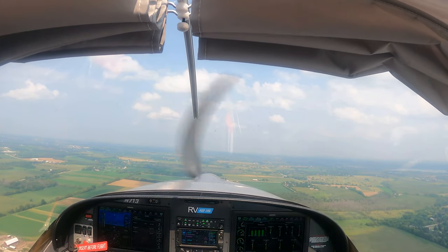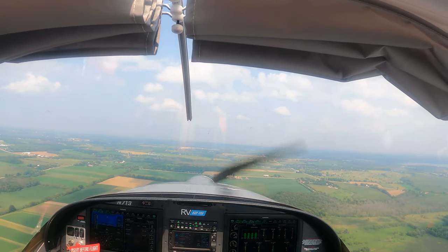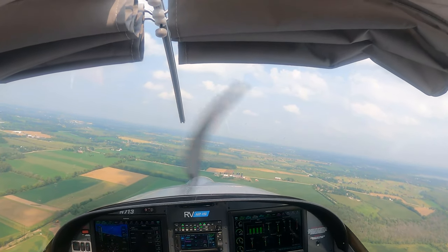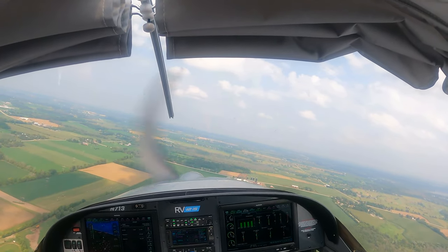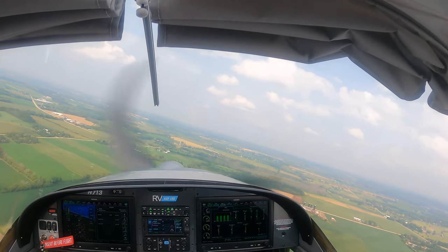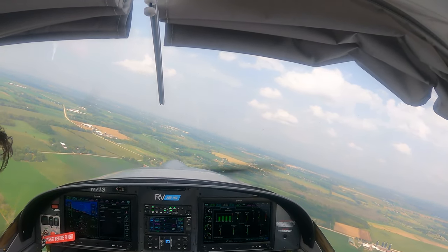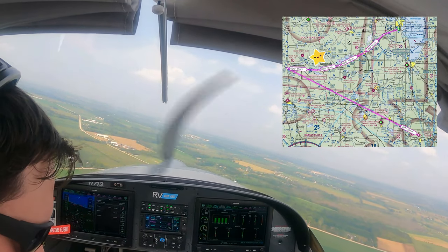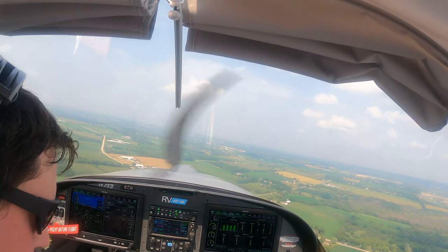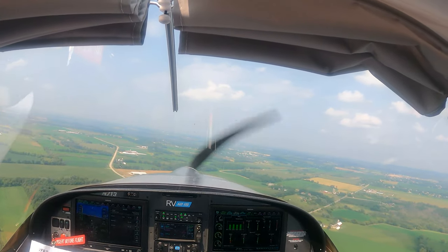Oshkosh arrival information Bravo, 2053 Zulu, weather, wind 210 at 8, visibility 9. Temperature 31, dew point 22, altimeter 29.92. Expect runway 27 approach in use. VFR arrival procedures in effect. Hucksaw Lake transition in use. Runway 27 and runway 18 right in use. Monitor Oshkosh approach frequency 120.7 for runway assignment and frequency.